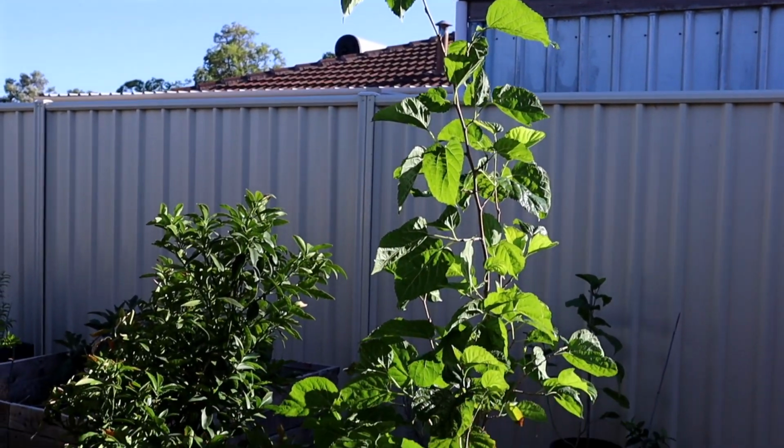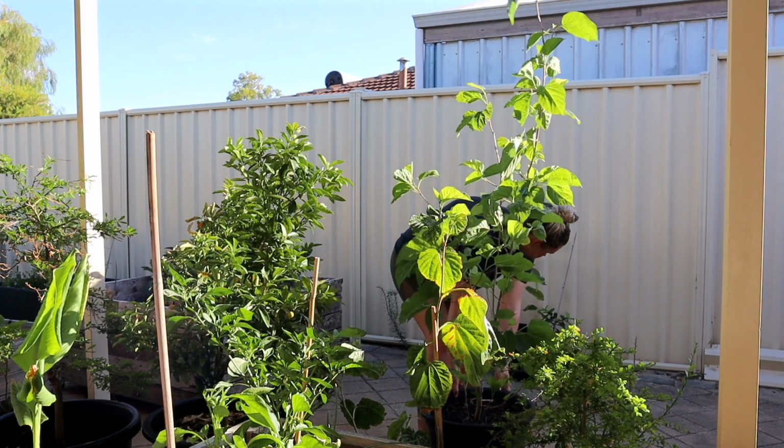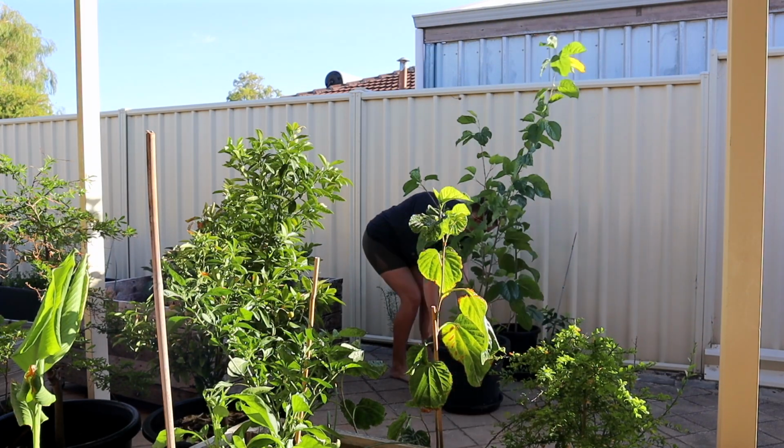So we finished off last week and I ended up selling one of my mulberry plants the day that I put up last week's video. So I sold the really big one, which was kind of sad to see it go because it looked so nice in my pallet planter patch. But that is gone.